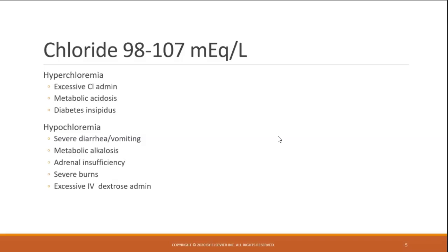So hyperchloremia usually is from excessive chloride administration, like excessive amounts of fluids, metabolic acidosis, or diabetes insipidus. Hypochloremia is commonly found in cases of severe diarrhea or vomiting, metabolic alkalosis, adrenal insufficiency, severe burn patients, or if you get too much IV dextrose.